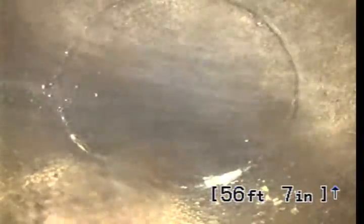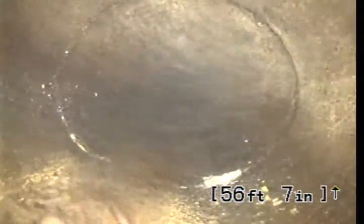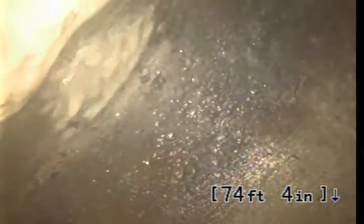Here at 56 feet, we transition to what appears to be 6-inch concrete. Here at 74 feet, we reach the sanitary sewer main. Going to go ahead and turn off the water, allow time for the line to drain, retract the camera, and re-inspect. Can you go turn that water off? Thank you, sir.